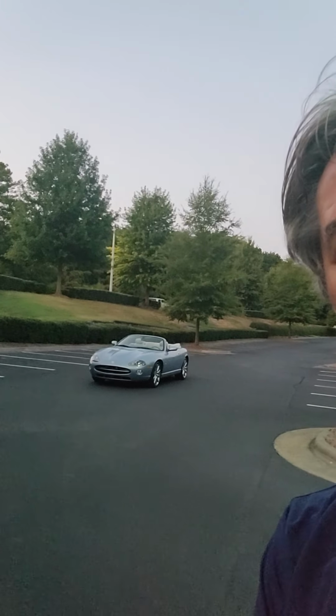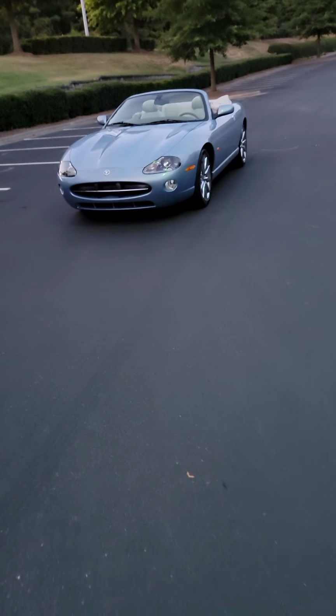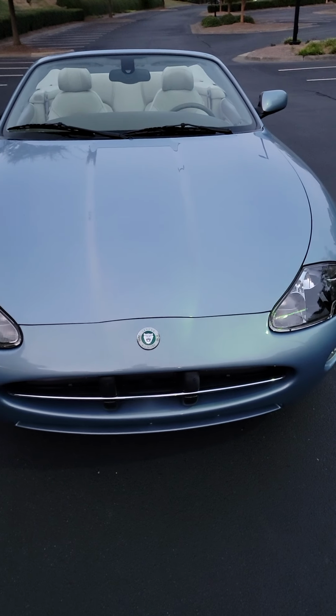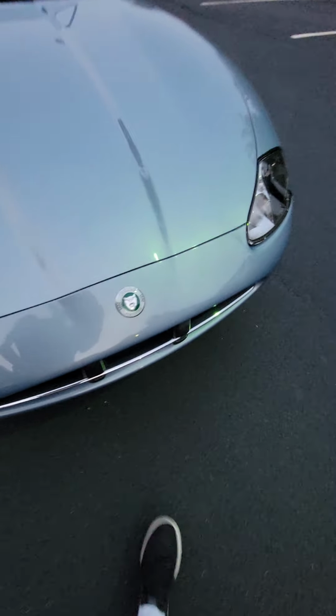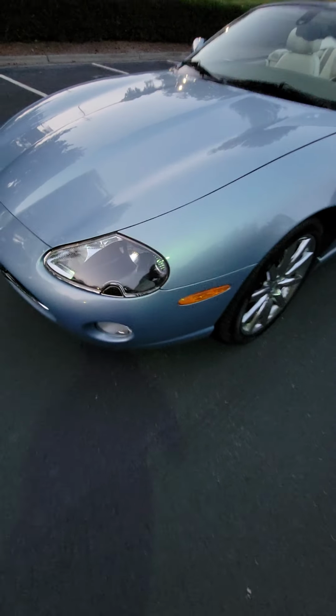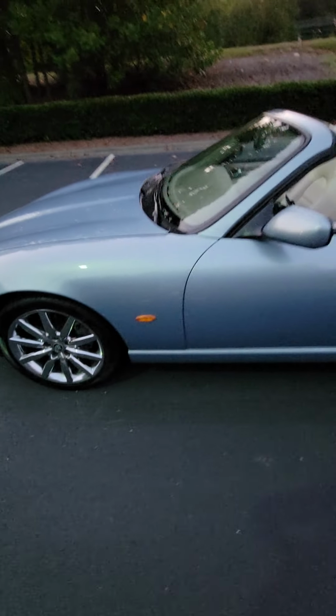So we have another beautiful addition to our inventory, a 2006 Jaguar XK8 Victory Edition. Look at this baby doll, 29,000 miles. And as I said, Victory Edition, that's how you can tell this is Victory Edition, by the checkered pattern. Immaculate condition. 19-inch chrome Atlas wheels with Pirelli P Zero tires on it, 19-inch tires.